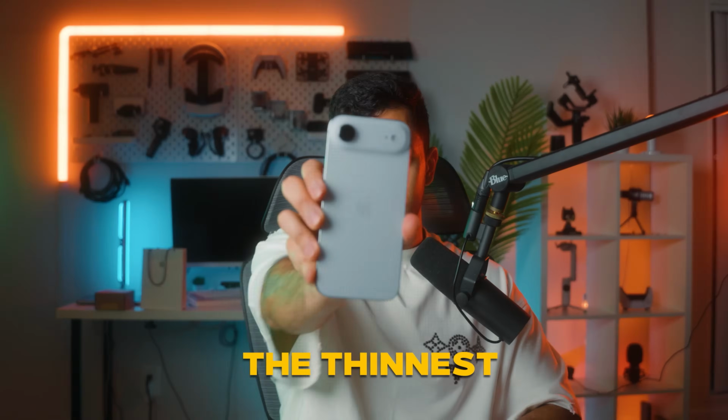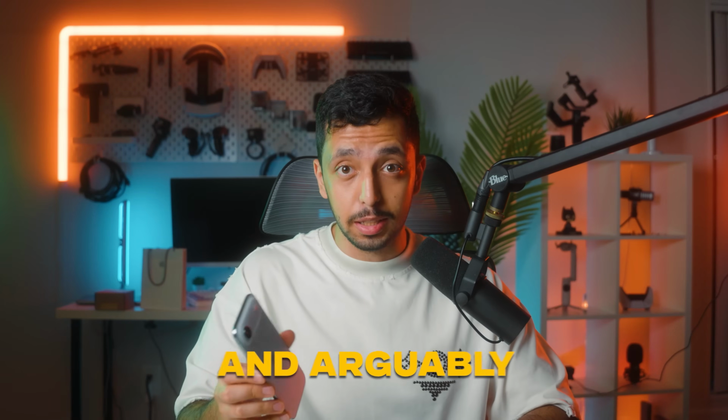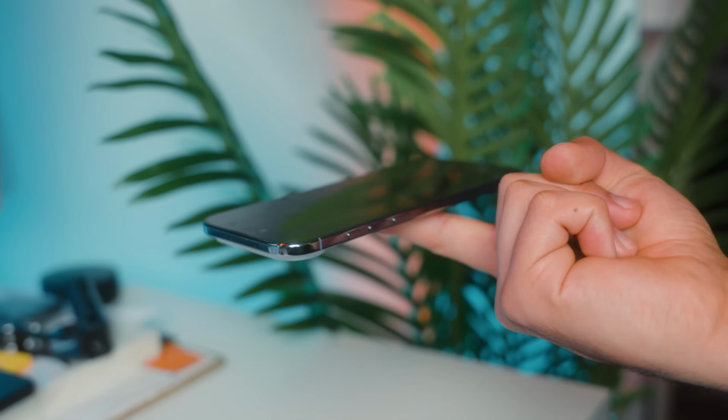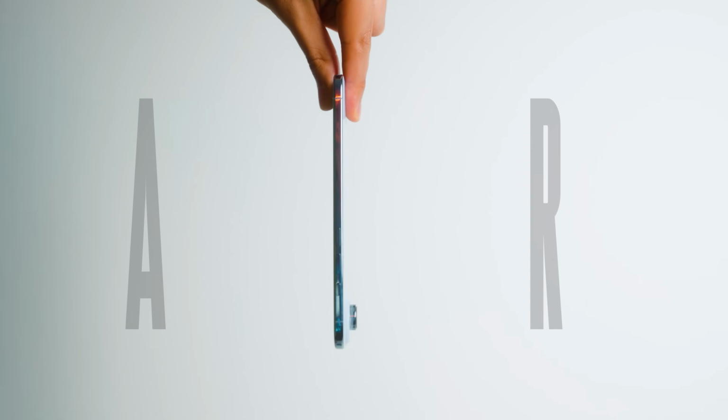I bet you $1,000 I can bend this iPhone. This is the thinnest, lightest, most powerful, and arguably the strongest iPhone Apple has ever created. Now, this is the iPhone Air.